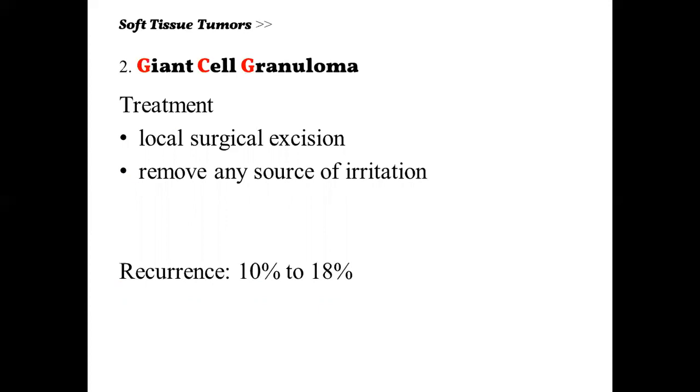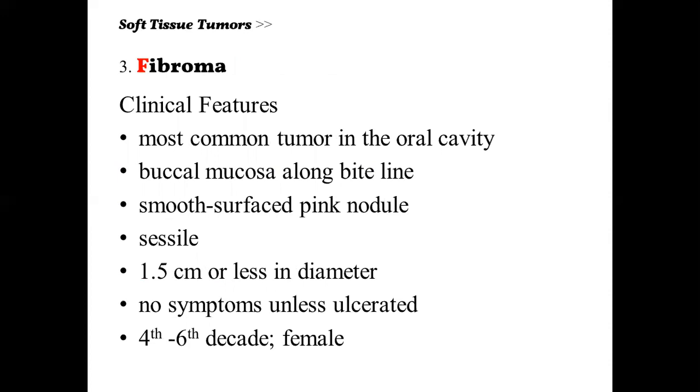Next, we have the fibroma. Fibroma is the most common soft tumor in the oral cavity. Okay, it can occur in the buccal mucosa along with the bite line. It is usually smooth and color pink. Nodule. It's more of sessile than pedunculated. Okay. Again, it is more sessile. It usually has a 1.5 centimeter or less diameter. No symptoms unless ulcerated, and occurs on 4th to 6th decade and more on female patients.